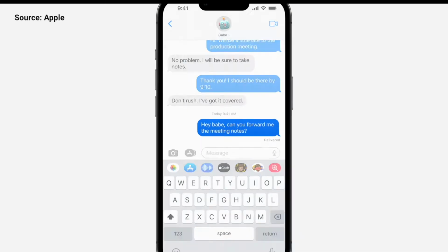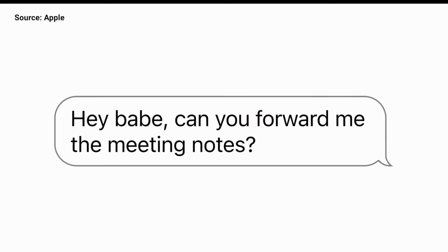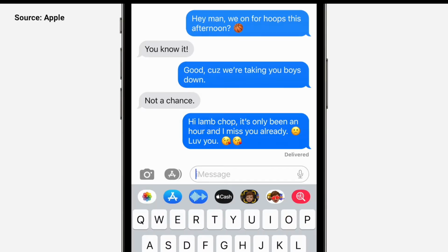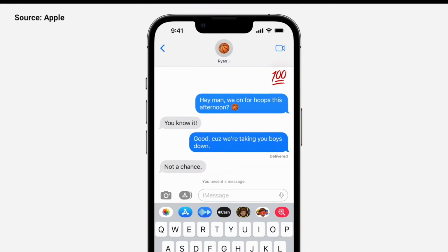So transitioning from the lock screen to Messages, Apple made 3 huge improvements to iMessage that have been much needed. And the first one is that you're going to be able to edit messages that have already been sent. So in case you messed up a text message and it already went through to the other person, you can edit it and they'll get that update in real time. The next update is that you can undo sent messages and it will be retracted in case you sent the message to the wrong person. And I think everyone has at least made that mistake a few times in their life, so this is definitely a huge possible lifesaver for some people.